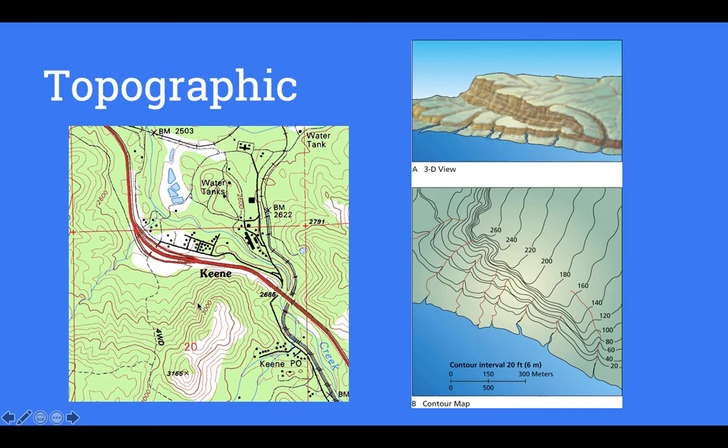So the brown lines in here, wherever these lines are, wherever it touches, that's an area of a specific elevation. So we see with this index contour right there, that 3,000, that means it's 3,000 feet above sea level, all right? And sometimes it's in meters too. You always want to check that stuff. But this one would be in feet right here. So anywhere this line touches is 3,000 feet above sea level. And then there's a specific interval as you move around here.